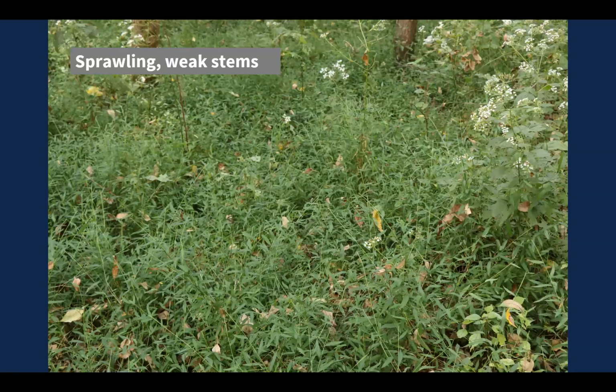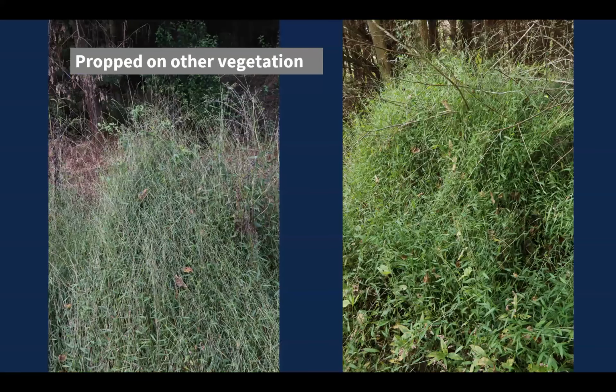Just another shot of it here, even with some flowering on it. You can see that those stems are laying over here and there. Oftentimes it's propped up on other vegetation. And in these pictures here, you can see there's some down treetops, and you can see the stiltgrass kind of using that to give a little bit of structure to them and allow them to stand up a little taller than they otherwise would.